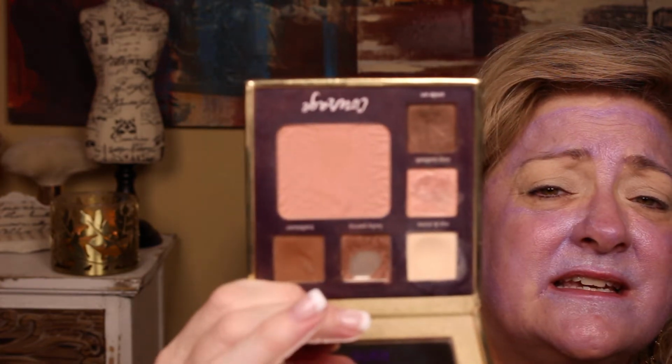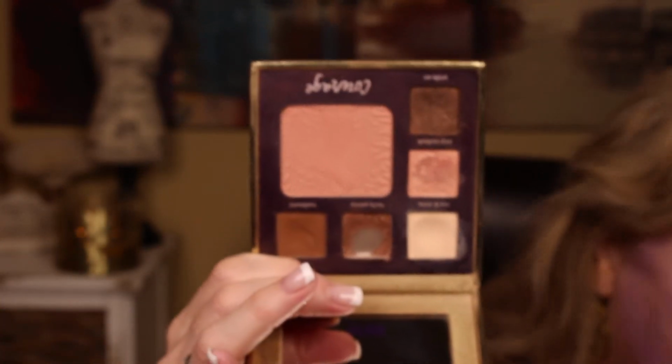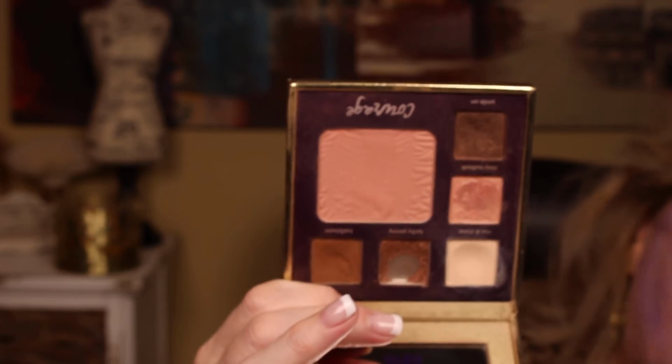I have so many palettes to pick from. And I realized there were 2 that I wanted to bring back up because I went through my little stash that the Lord has convicted me I should not buy any more. He hasn't. Well, maybe he has. Alright, so this is the Tarte She Dreamed, She Believed, She Succeeded palette. This is the Courage one. And as you can see, it went well because I have used a lot of it up.